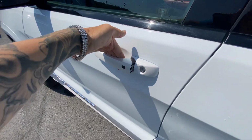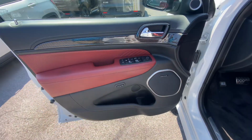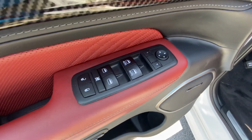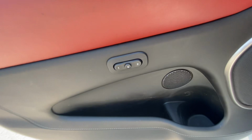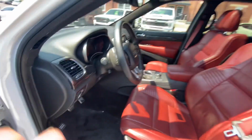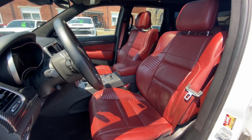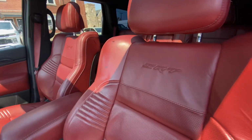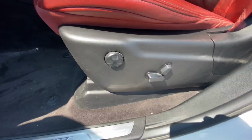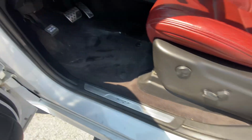Touch sensitive door handles. And of course, power windows, mirrors, locks. Does have seat memory. There's evidence of your Harman Kardon stereo. SRT embossed leather seats. Of course, they're full power. Power lumbar. Nice pedals.